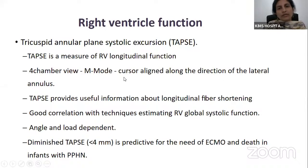So there are some other objective findings to assess the right ventricular function. One of them is TAPSE, that is tricuspid annular plane systolic excursion. TAPSE is a measure of right ventricular longitudinal function. In the 4-chamber view, we place the cursor aligned along the direction of the lateral annulus, and M-mode is placed. TAPSE basically provides useful information about longitudinal fiber shortening, and it correlates well with RV global systolic function. But it is also very dependent on angle and load.